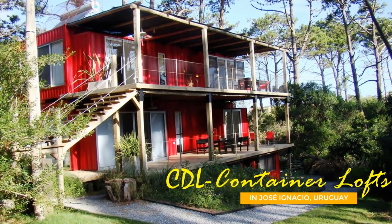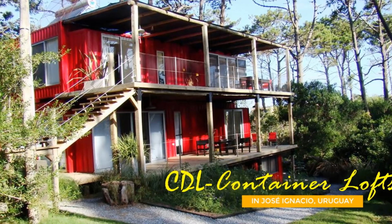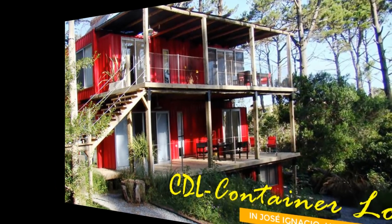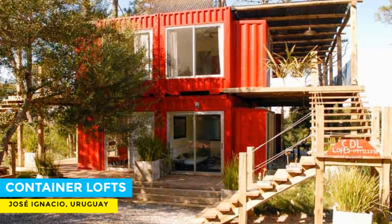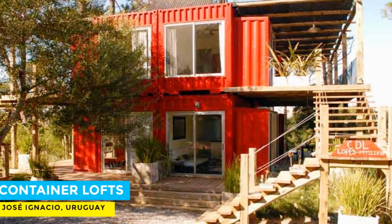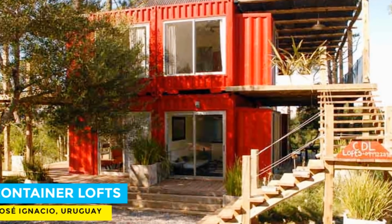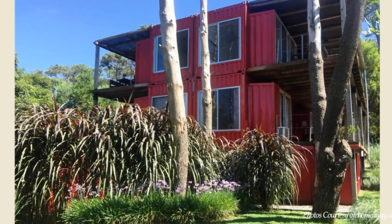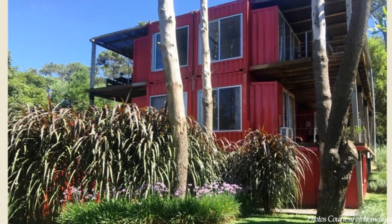In this video, we bring to you the container design Lofts, a shipping container ecological apartment in Uruguay built with 4 shipping containers. Stay tuned to find out more about these modern ecological container lofts.